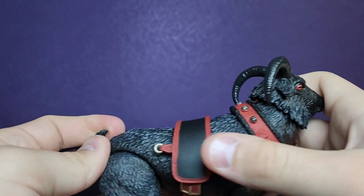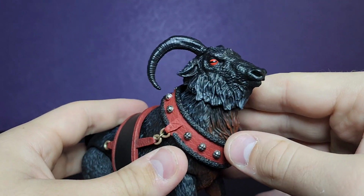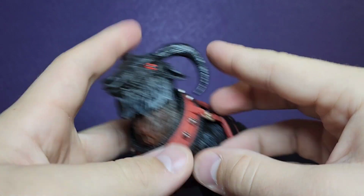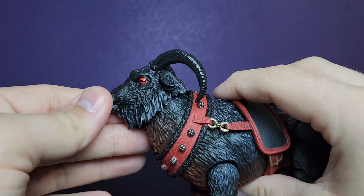Looks good. I love the red and black color palette. I just think that works so nice. Yeah, I love it. I love how he looks angry. Because I'm not going to spoil it yet. But this looks really, really nice.